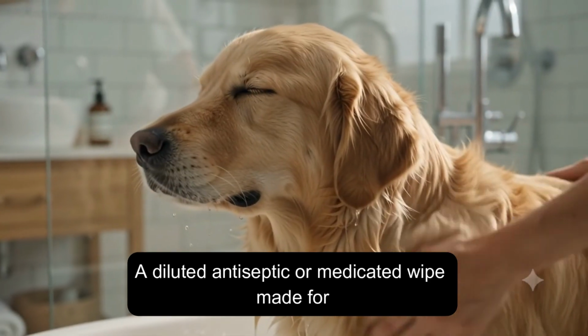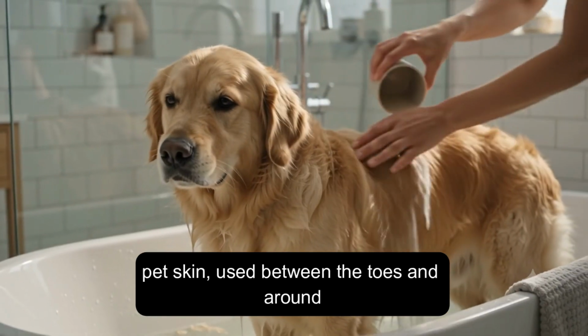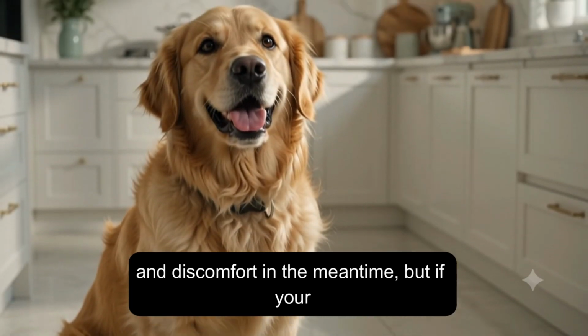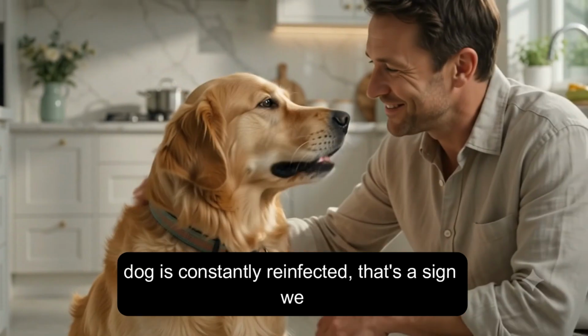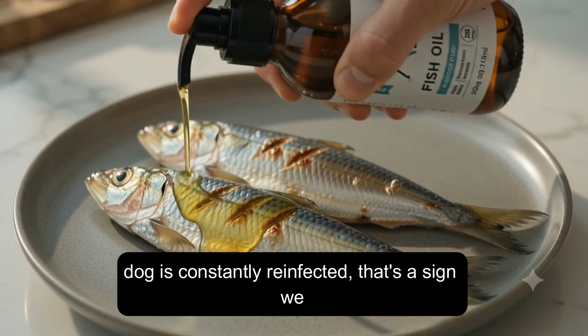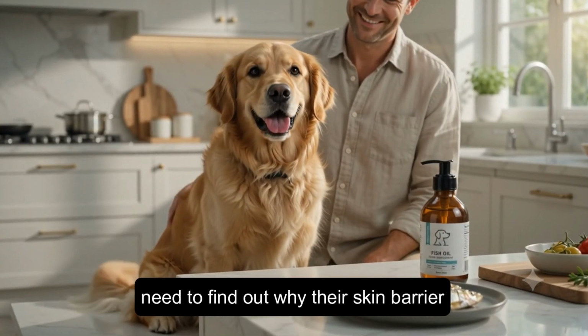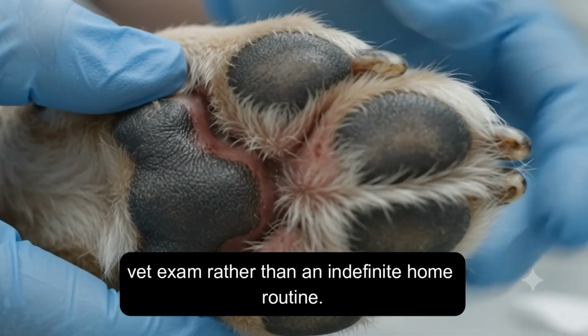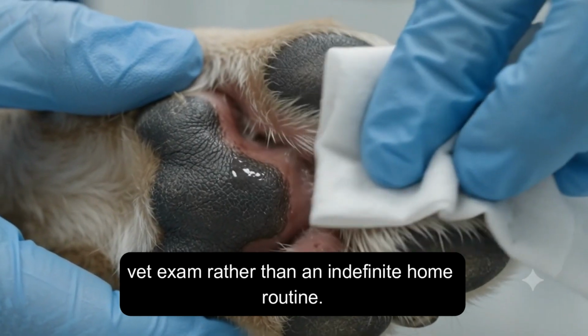A diluted antiseptic or medicated wipe made for pet skin, used between the toes and around the ear flap, can help manage the smell and discomfort in the meantime. But if your dog is constantly reinfected, that's a sign we need to find out why their skin barrier is struggling in the first place. And that really does call for a proper vet exam rather than an indefinite home routine.